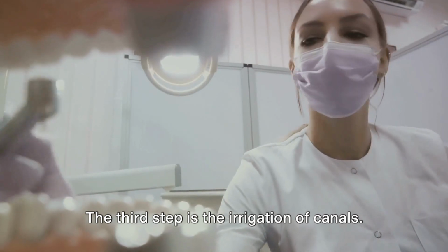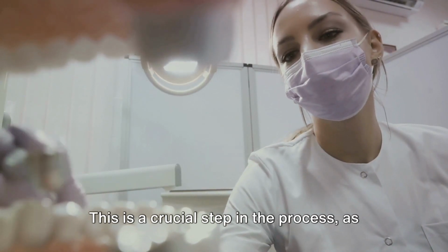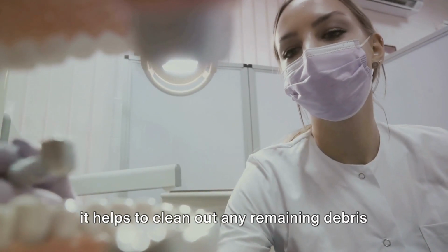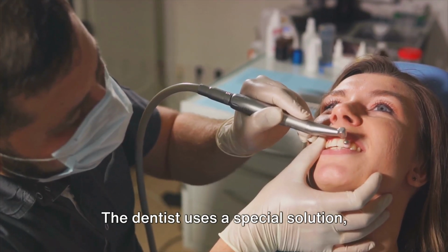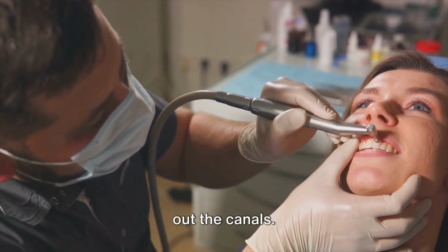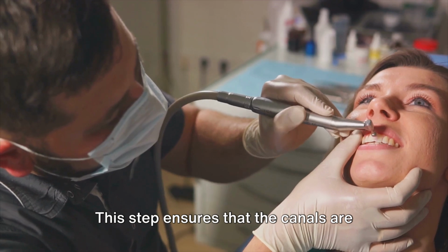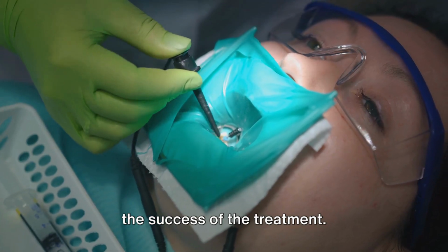The third step is the irrigation of canals. This is a crucial step in the process, as it helps to clean out any remaining debris and bacteria from the canals. The dentist uses a special solution, typically sodium hypochlorite, to flush out the canals. This step ensures that the canals are thoroughly cleaned, which is essential for the success of the treatment.